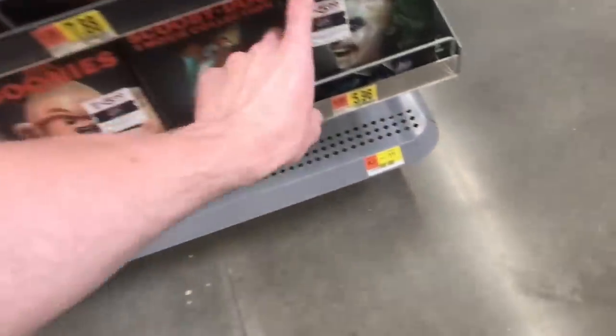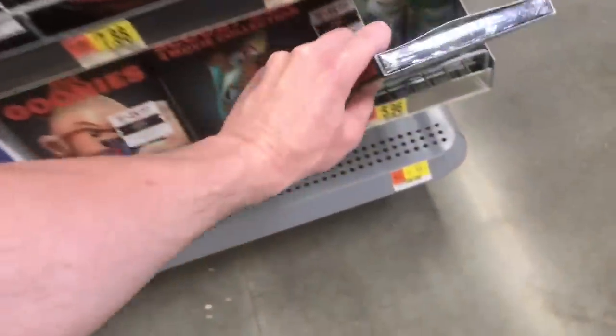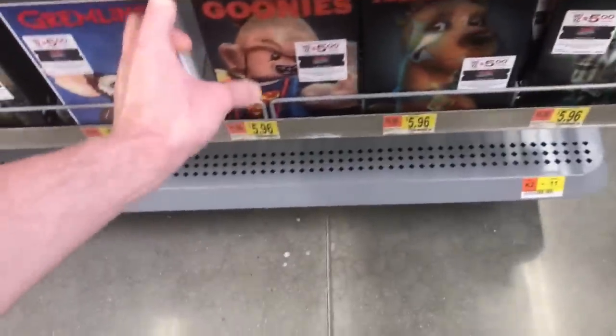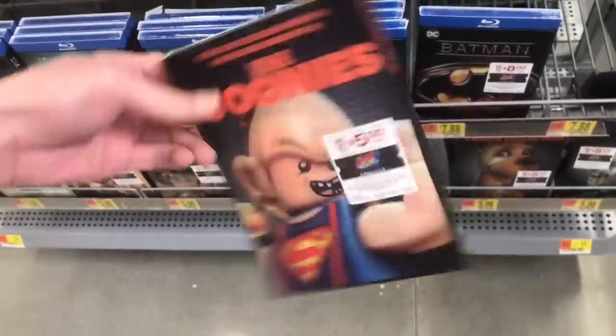This one here I really like, a Beetlejuice. This is for the DVD only though, and this one's only $5.99. But these things here are really cool. This is the first Walmart where I've actually seen these in store. But it's strange that it changes to Chunk though.